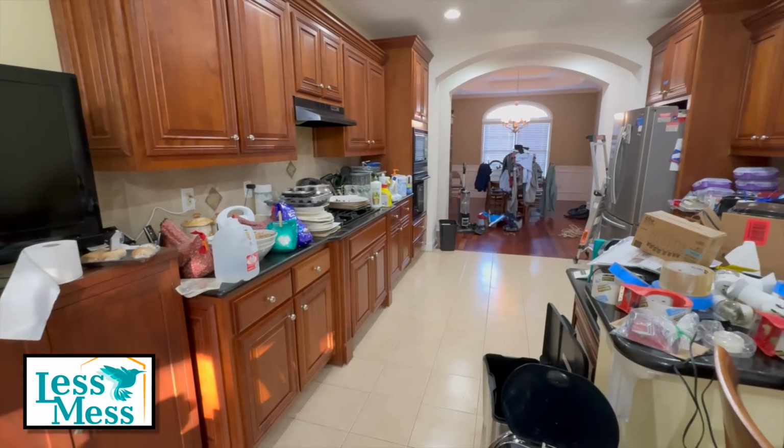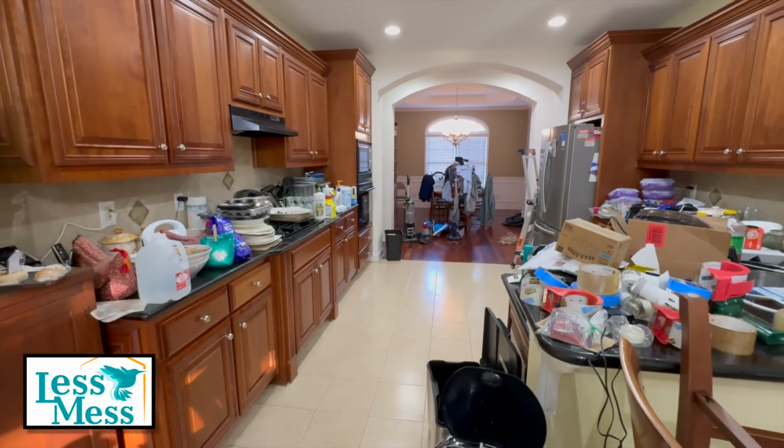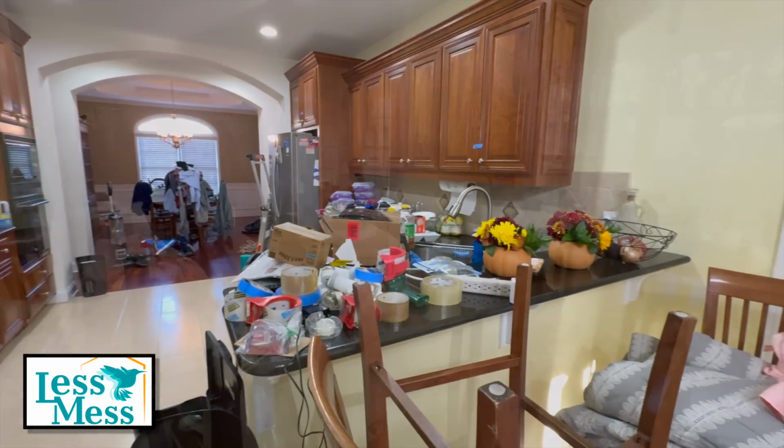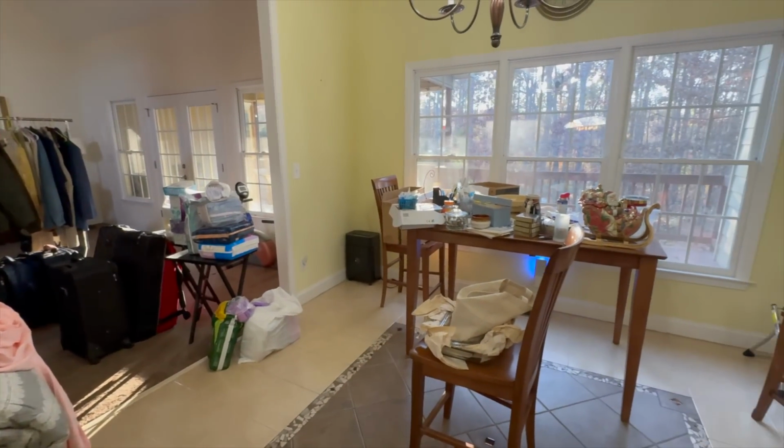Okay, on to the kitchen. This is like a culinary museum. So the goal here is to empty out all of the kitchen cabinets, mark the cabinets as empty, set up and display on the countertops, and price it for sale.